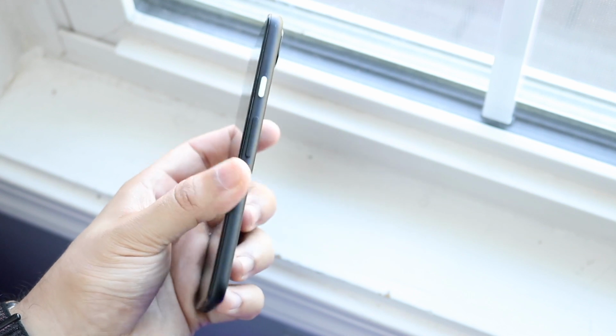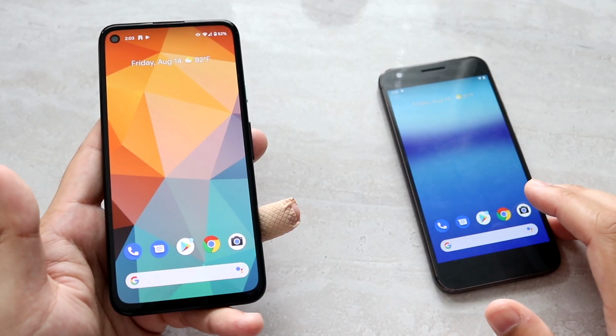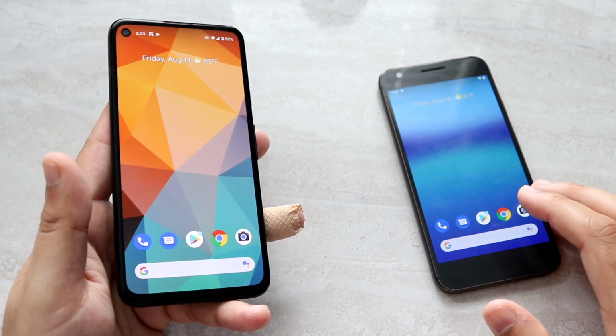Both are at 60 Hz, so one doesn't have a really big advantage over the other there. But I definitely think in terms of the front, it's quite obvious. The Pixel 4a is definitely the better looking one for sure.